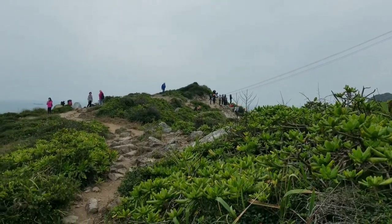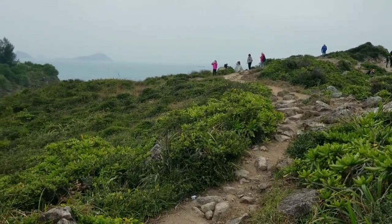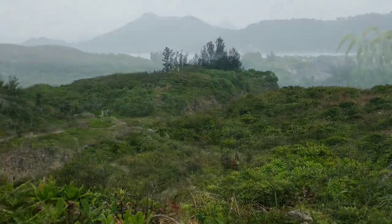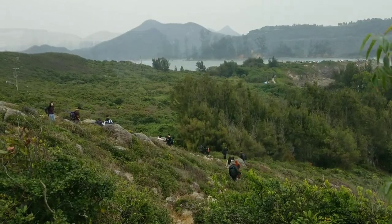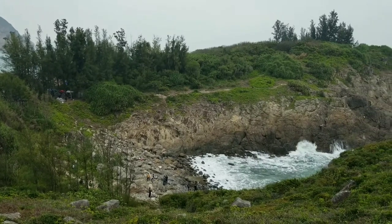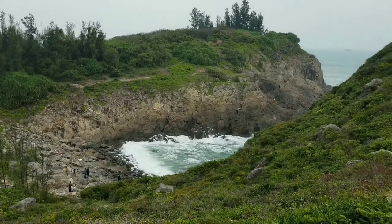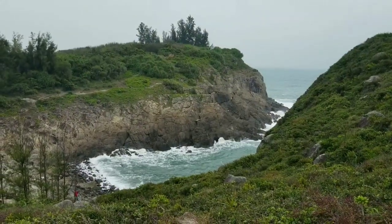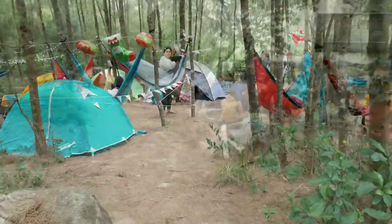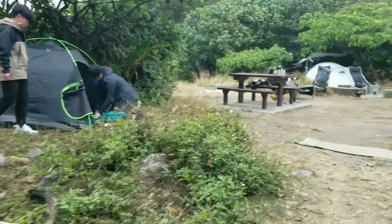And I cannot get enough of this place. I was here like 2 years ago camping. And I'm here again because I'm expecting the sunset and the sunrise, but I wasn't lucky, the weather is not nice. The campsite has barbecue pits if you want to do some barbecue as well.